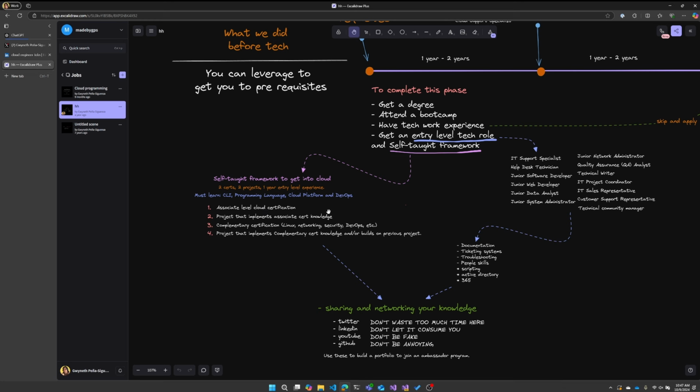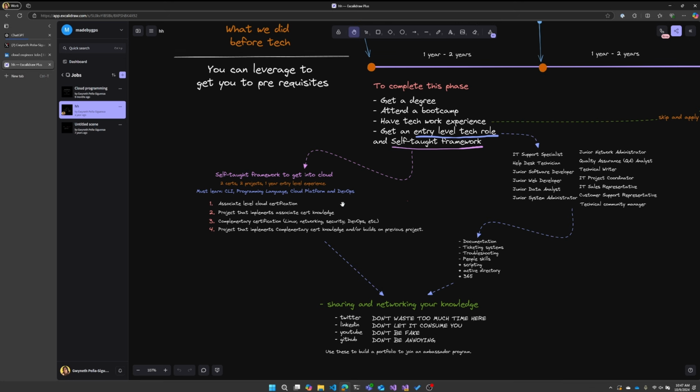Maybe you can get a 104, maybe even a 204 for Azure. In AWS, you could get the SysOps one. I feel like that would probably be most helpful in this role. And then for your complementary cert, you could do a Linux one or a DevOps one. So what I'm trying to get you to do is making sure you're aligning and being very intentional with what you learn, so it helps you get the job that you want and not just studying everything and being all over the place. Being very intentional with that.